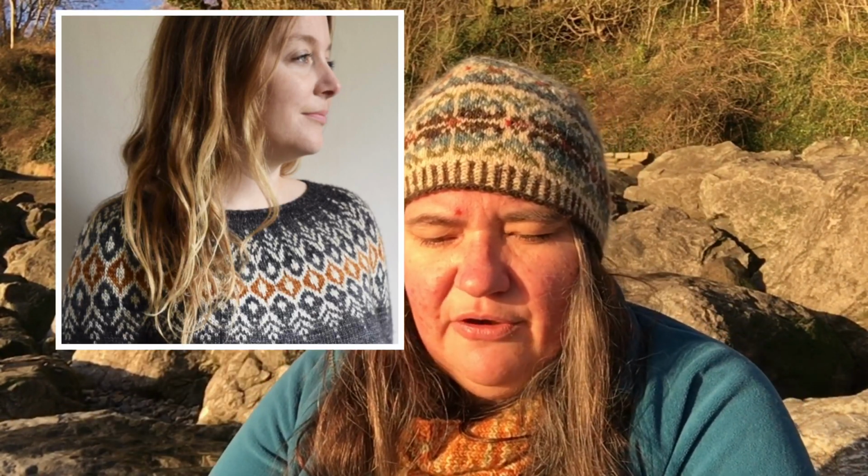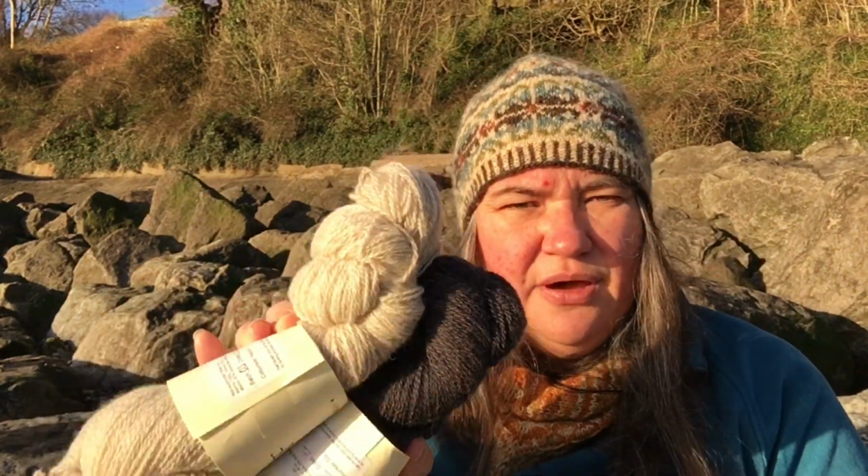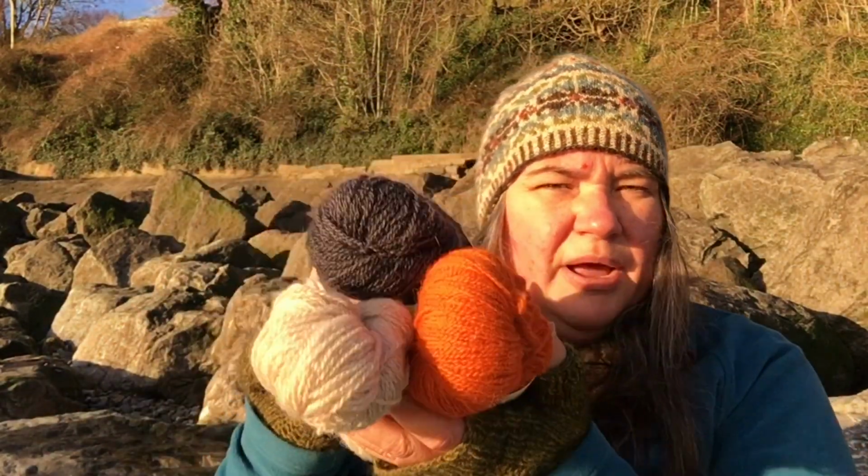I'll pop a little picture up on the screen as I don't have a pattern print out today to share with you of what the Midcoast looks like. It's a pattern by Jen Steinglass. I'm going to be using this gorgeous Flam colourway, the orange, for the main colour, and then these two, which is the natural and the glow, are my contrast colours.